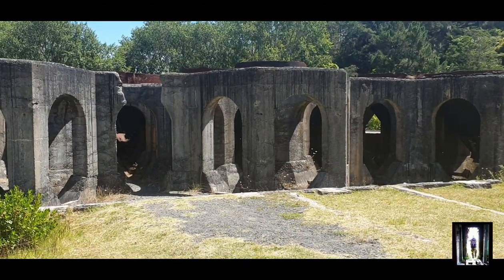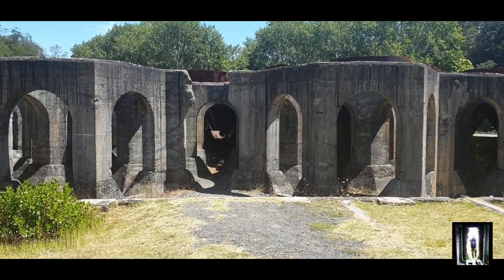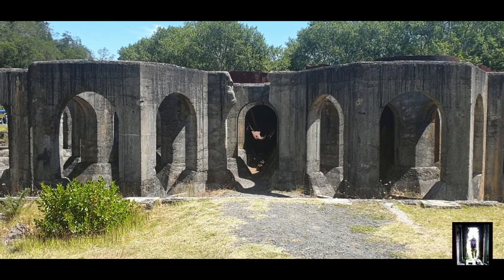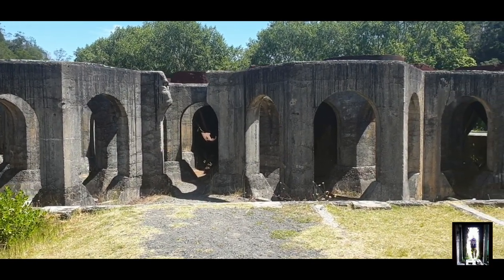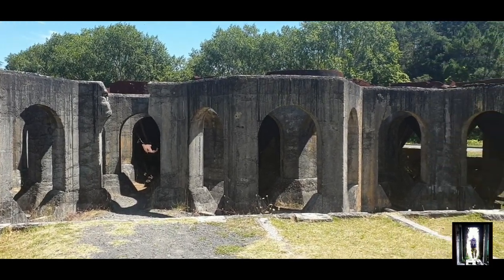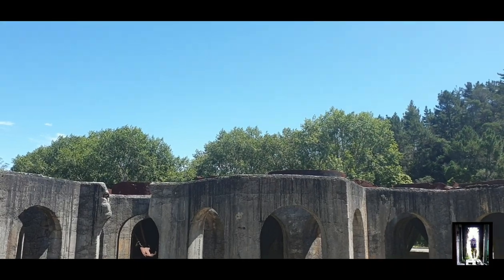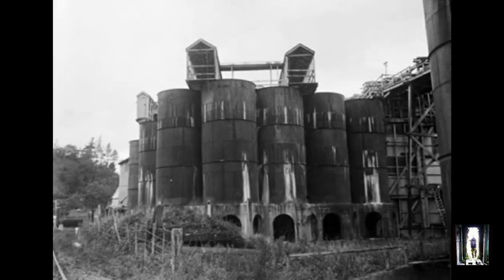So this site here is part of the ghost towns in Waikino. This is the Victoria Batteries. Now these batteries here, they opened in 1896 and they produced gold using big tanks on the roof structure up here on the top. It was about three stories high.